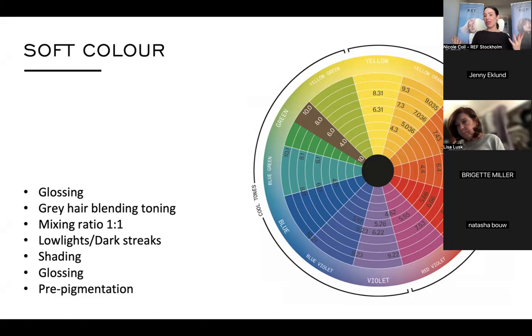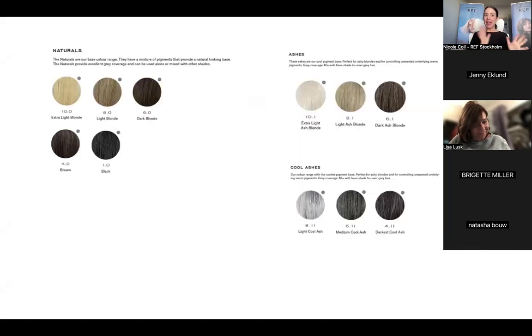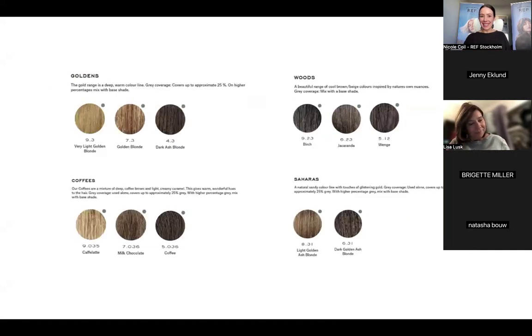So we're utilizing soft color for glossing and toning, gray hair blending, low lights, right? If we want to be low lighting, adding some dimension to the surface. If we're doing any kind of shading, root shadowing, right? Root drags, whatever we're calling it this week, we utilize soft color for that. And also, like we mentioned before, pre-pigmentation when we're filling hair, tinting it back to a lower level. So we saw earlier, but these are all the gorgeous shades available in Ref Soft Color.